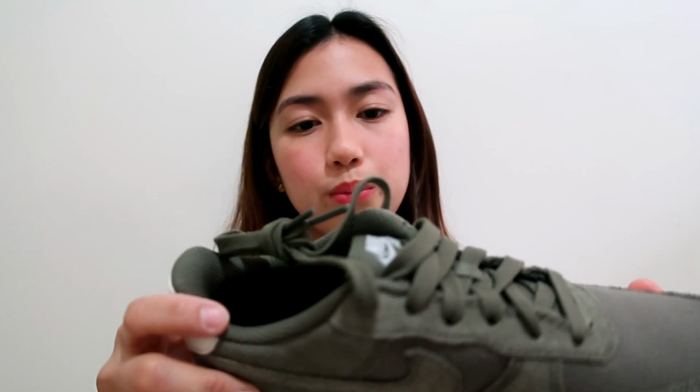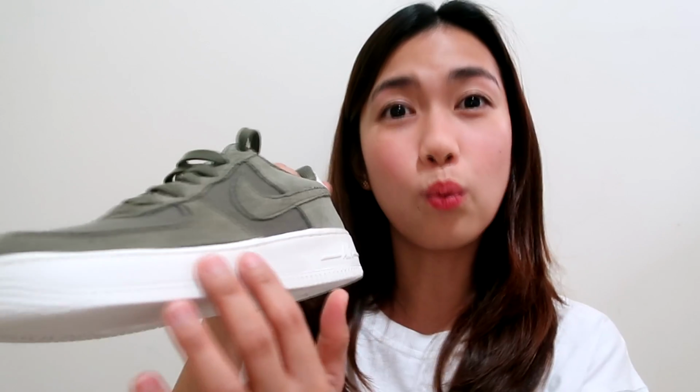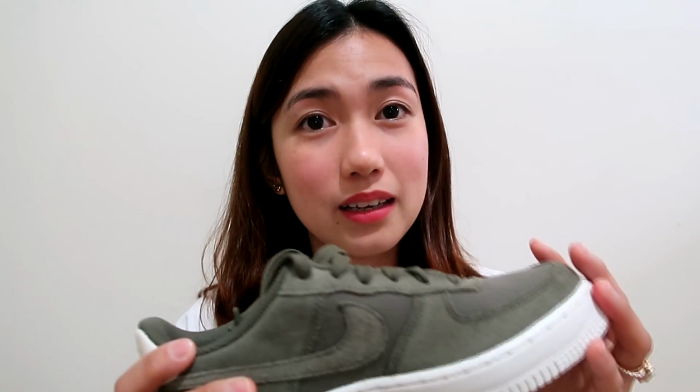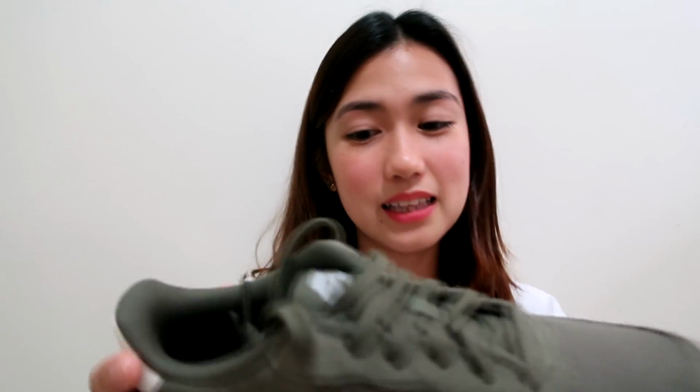So, let me tell you, the upper is leather, textile synthetic. The lining is non-leather, and the outsole is non-leather. Okay. So, kailangan ko pang mag-buy siguro next time ng protector nitong white na sole niya kasi you want to protect also this kind of babies, right? Kasi it's Nike Air Force.